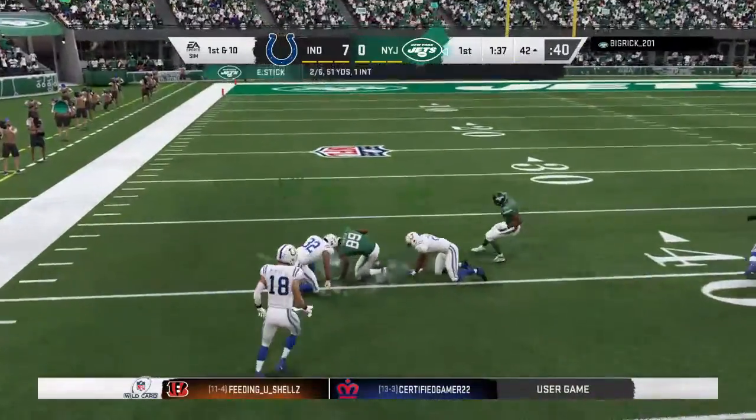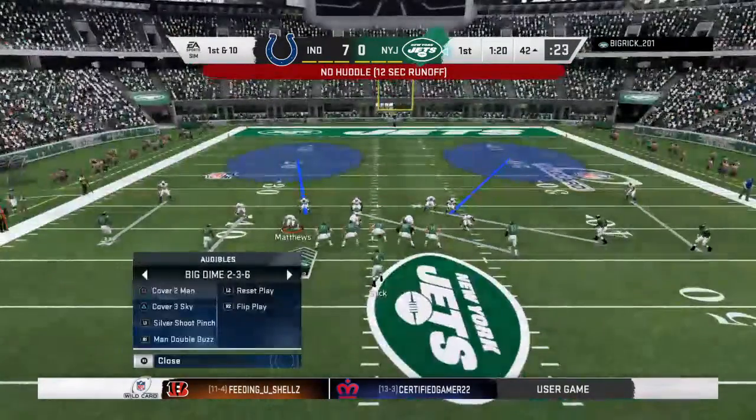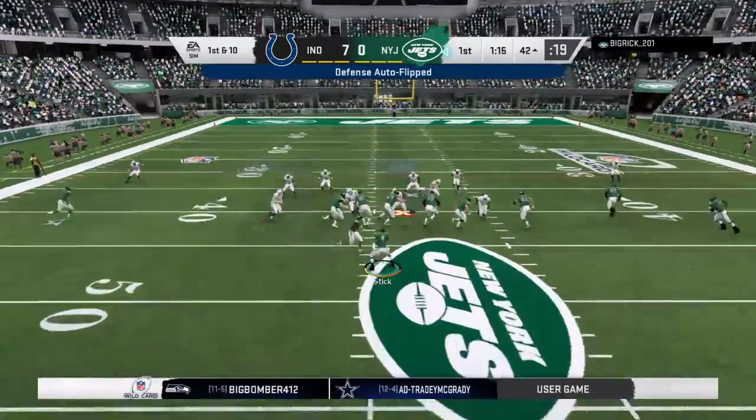He's got a man complete. And he'll have it past midfield almost to the 40 before being taken down. A very nice pickup of 33 yards.